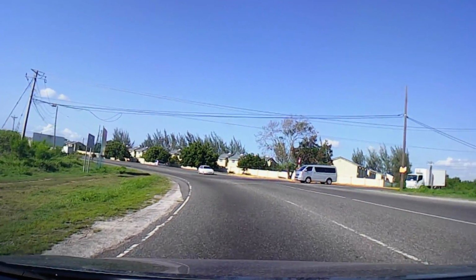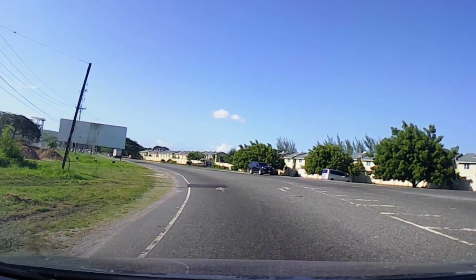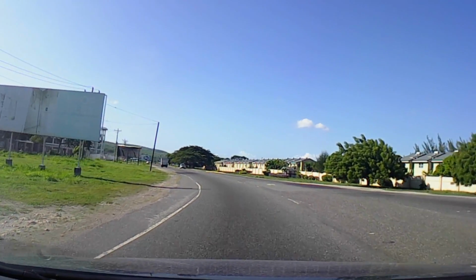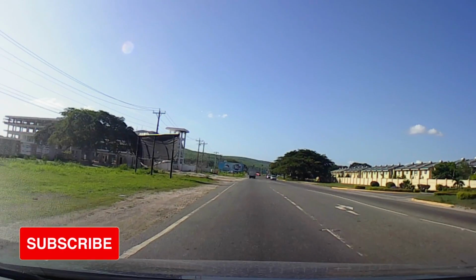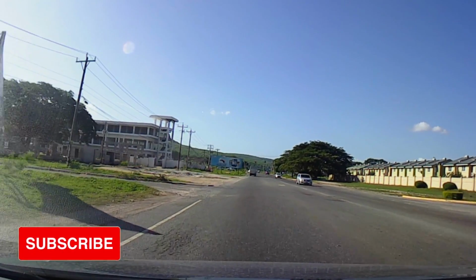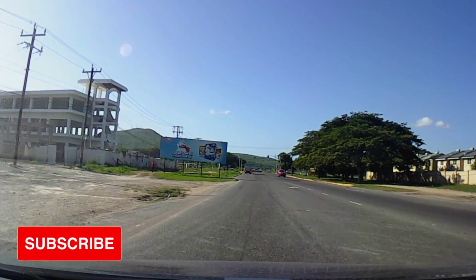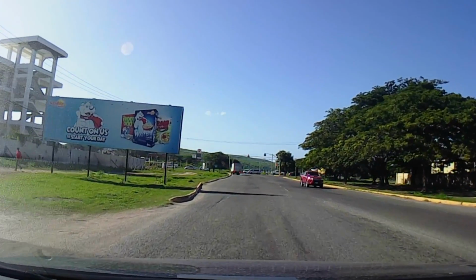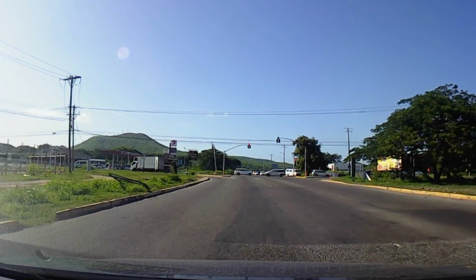So if we take the right turn, that will take us to the very popular community here in Portmore known as Caribbean Estate. It's a very uptown gated community, a wealthy community to be a part of. Homes probably cost over $30-40 million to purchase. To our right is the Portmore Country Club, and to our left are some new developments that are being built here in Portmore.